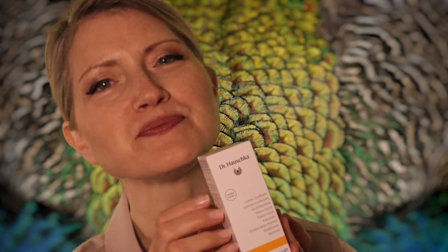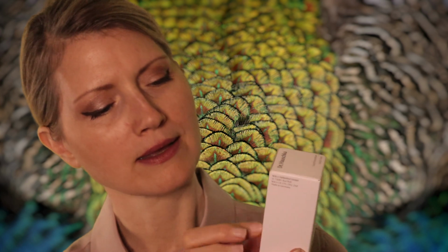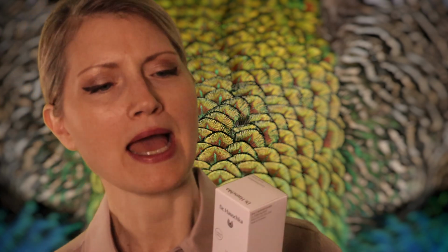Here we have some facial toner in a limited edition. Lotion tonifiante. Lozione tonificante. Gesichtstonikum. Now in this formula, we have witch hazel, known for its astringent properties, citronella, geranium, lemon, citrusy. Well, it definitely is a pick-me-up, right?